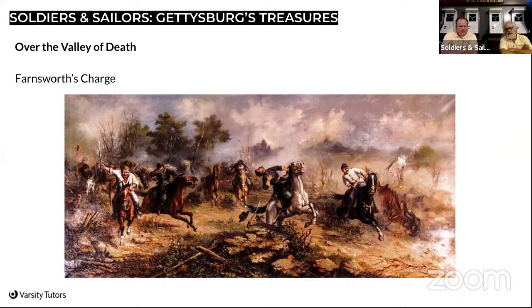The charge was made over very rough ground, fences, rocks. It was not an ideal place to lead a cavalry charge. I can tell you two things about the painting because we have the artist's notes. The painting was given to us in 1911. So it's been here since the building, 1 year after the building opened. The man on the right in the white coat, you might say, why is a Union soldier wearing a white coat? His name was Captain Cushman, and he was on Farnsworth's staff.